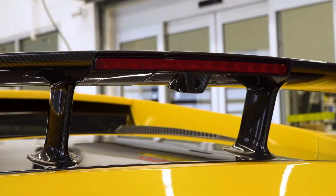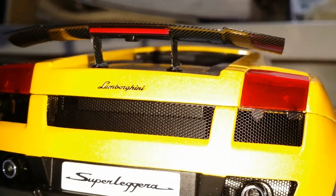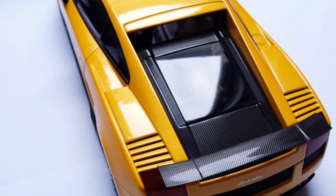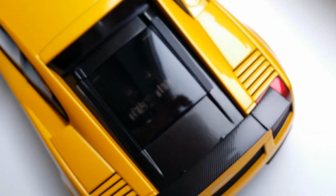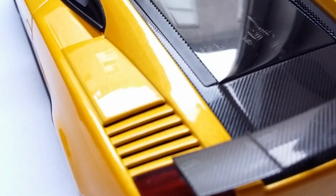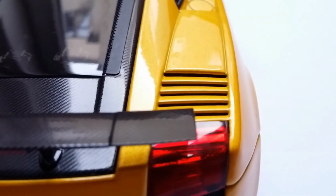If we move further up, you can see that we also have a third brake light here, and this is a separate piece. But not only that, if you look at the underside of this rear wing, you can see that the carbon fiber work that AUTOart used is absolutely spectacular. So now as we move on to check the rear engine bay, this is one big advantage the Lamborghini Gallardo Superleggera has over the first-gen Gallardo, in the sense that instead of just this entire area being metal, we actually have carbon fiber first of all, but then also this window through which you can actually see the engine. And the carbon fiber that AUTOart has used is a really nice texture with like a sheen, like a glossy effect to it. And these louvers here at the side are perforated, but they are also perforated on the Maisto.